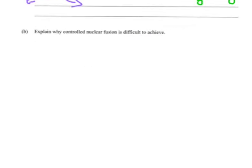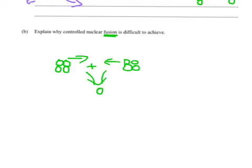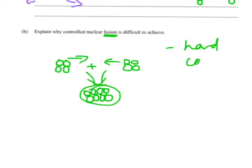B. Explain why controlled nuclear fusion, that's joining atoms together, is difficult to achieve. Okay, with fusion, you might have a helium nucleus and another helium nucleus coming together, and they have to squish together to form something with 8 nucleons, though usually you'd be dealing with beryllium, 4 protons: hydrogen, helium, lithium, beryllium. In any case, you have to get them to first of all hit. Remember, atoms are really, really small, so it's hard to make the collisions.